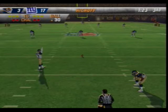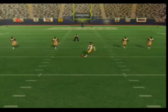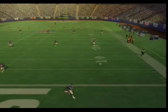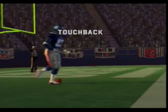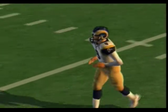St. Louis is lined up with a kickoff. Burleson back to return. Nice kick. Plenty of distance. This one is handled by Burleson. They forced a 3-and-out on the last series.